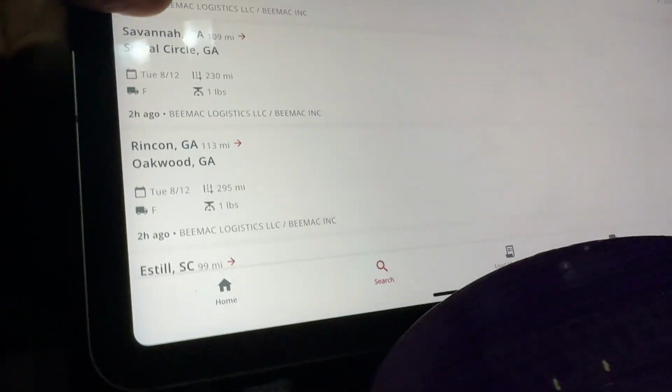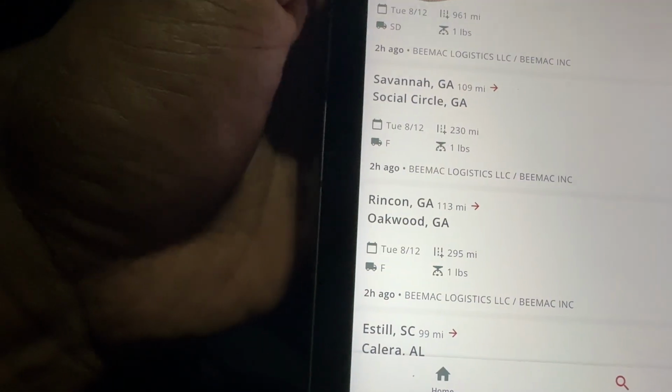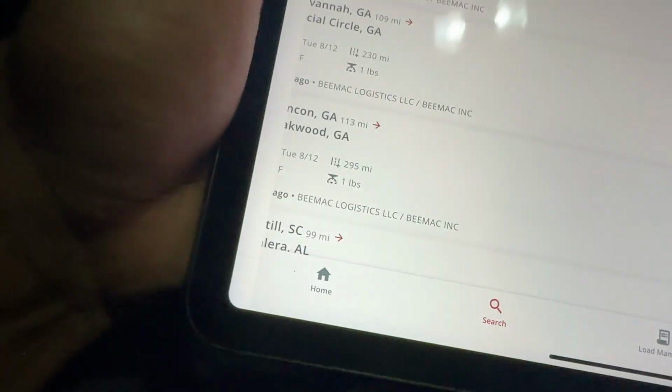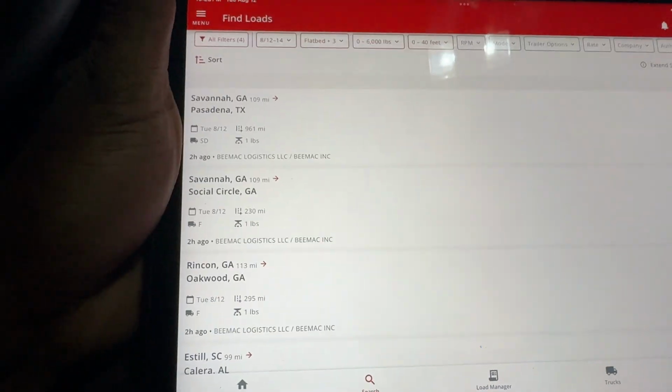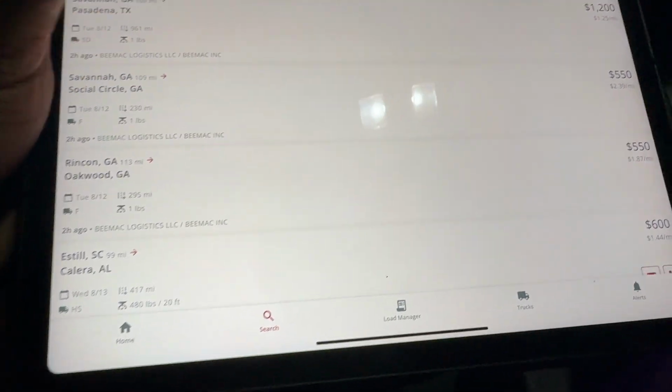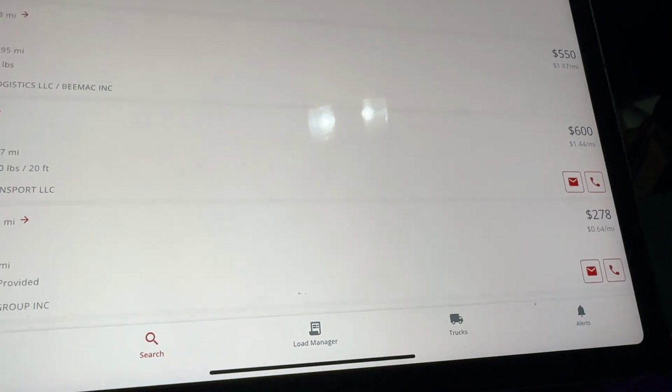And also, this one here is showing these are Tuesday loads. So Tuesday loads that's been sitting on there. So either somebody already got them, or nobody got them and they're still sitting there, or the person did get them and they didn't take them off. Let's see here. So you got a Rincon, Georgia. It's not paying all that great. Seems like a lot of these are BMAC anyway.